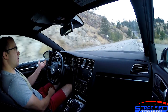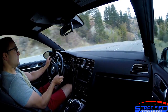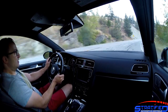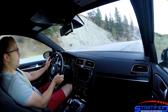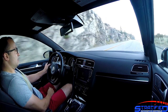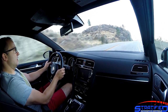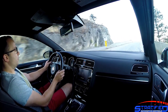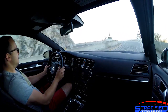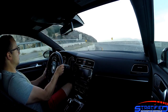For example, right now we're climbing up. We're going to be close to 3,000 feet by the time we do this climb, and yeah, it runs out of steam a little bit, especially at high altitudes. So something to consider. You are going to give up some spool with a larger turbo, but you could gain some top end, and it all depends on what you want to do with the car.